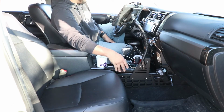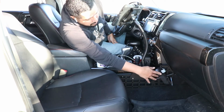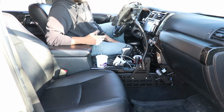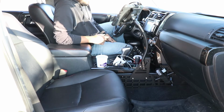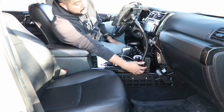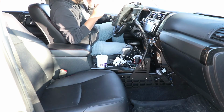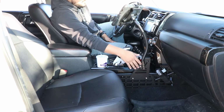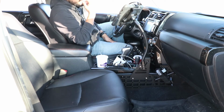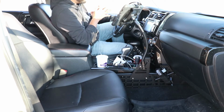And basically the whole point of this is just to give me more options to mount things. Like right here, I have my tourniquet. I'll have a couple other options to mount some lighting or just basic things you need during your adventures. And then it gave me the ability to mount this tablet mount up here higher, which I've always hated because it was always too low. But now that I have this option, I'm able to mount it higher, which then gives me more flexibility with how I use my tablet.